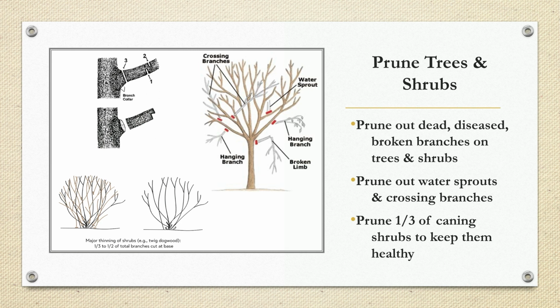And if you look at the diagram on the screen, the tree, it shows you an example of a water sprout, and it shows an example of another type of growth that you want to take out. And that's what we call a crossing branch. That's a branch that grows across the center of the tree or shrub. Often those get in the way. They rub against other healthy branches, and so we recommend just cutting those out.